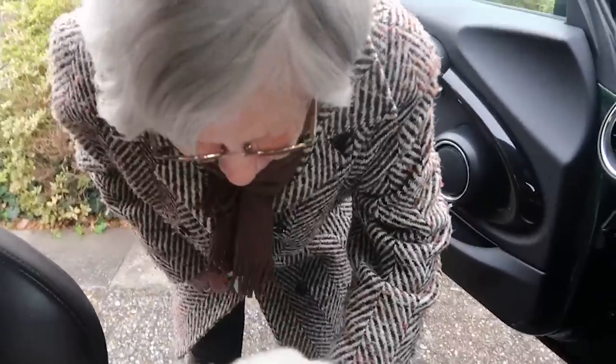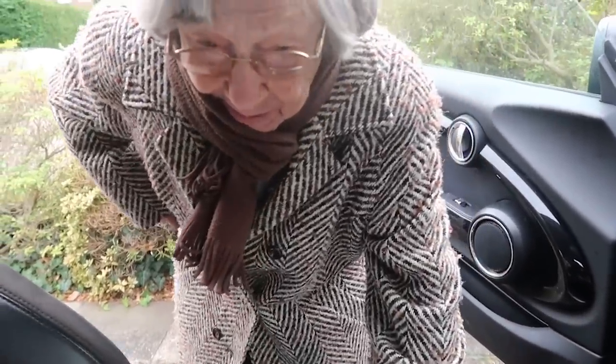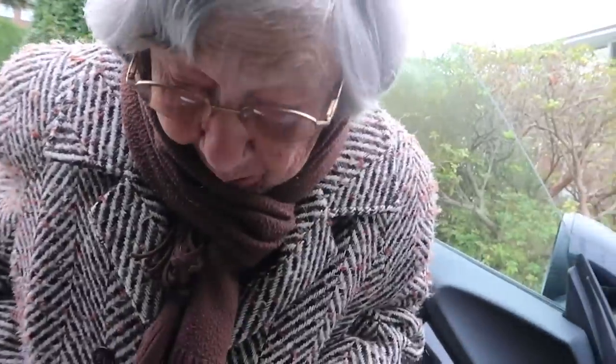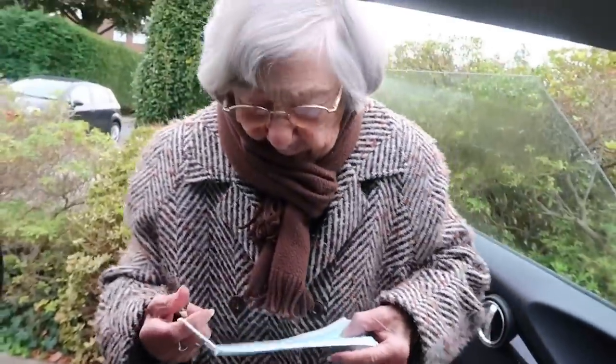Have you got your mask, Mutz? Oh, no. Oh, hang on, here it is. Here, I'll give you that. We're off to the hairdressers. Thank you. Mutti's having... What are you having done to your hair? I've just had a wash and a blow dry. Okay, well, don't let her sniff the mask, Mutz. I'll put that on. Don't worry.